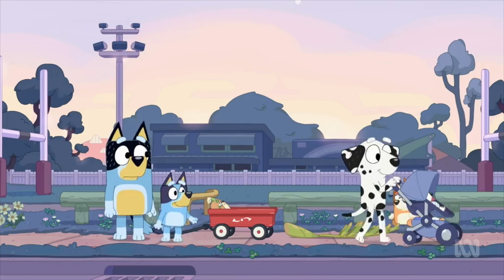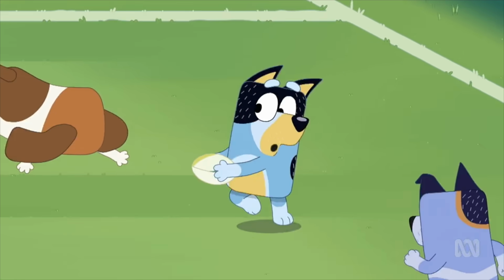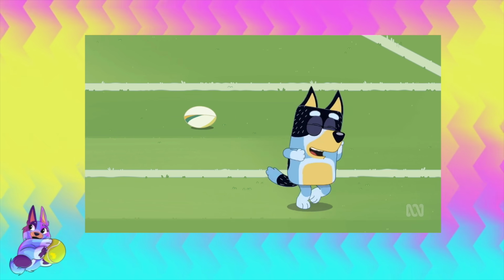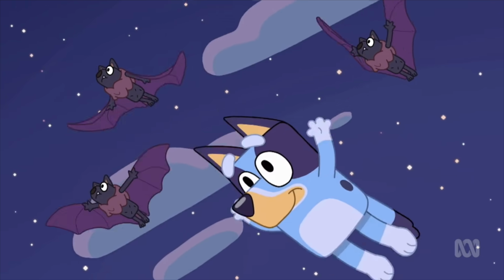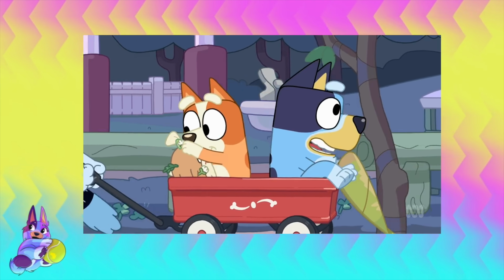We also have like 2 callbacks to the episode Fruit Bat. So of course the first is the football field that we see. It looks very similar to the football field that they did for Fruit Bat for where Bandit was playing. But also, Bluey also talks about wanting to hang from the monkey bars like a fruit bat.